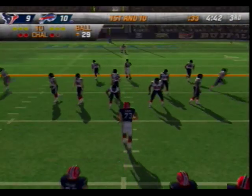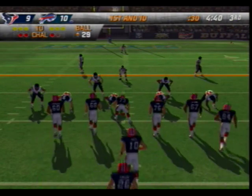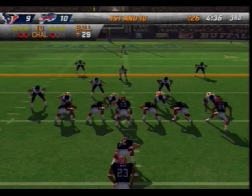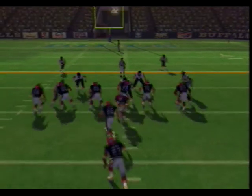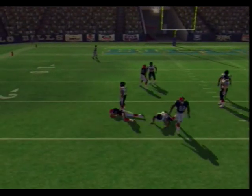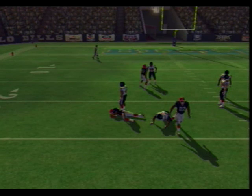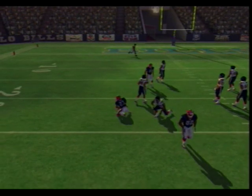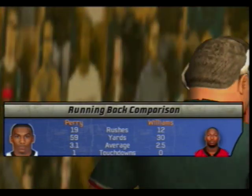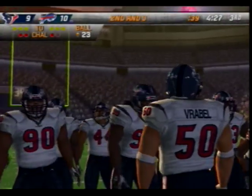First and 10. Ball on the 29-yard line. Perry, the deep back. Pennington with a man in motion. McFadden is there for the tackle at the 23-yard line. This is just the kind of thing that they have come to expect from their running game. A very consistent and effective ground attack.